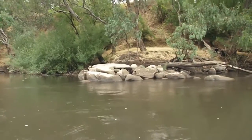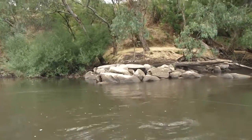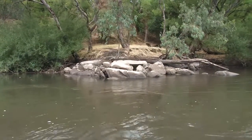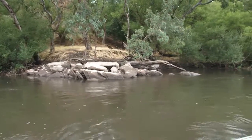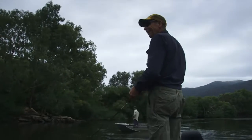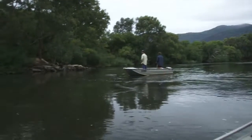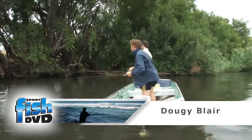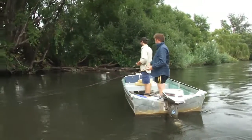Now this sort of cover is good cod water, whether that be trout cod or Murray cod. Rock bars, aerated clear water with plenty of deep cover nearby. A good mate of mine, Dougy Blair, was also fishing the river with me this day. And it was here that things started to get very, very interesting.